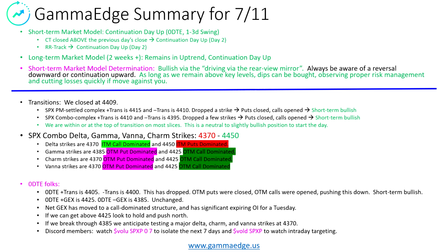We are looking at plus GEX at 44.25. If we can get above that major gamma strike, we're probably going to settle and start pushing north of 44.50. On the other side, if we see minus GEX at 43.85, if we drop down to that and fall through that, that could open the door to test that 43.70 that we saw for both the deltas, Charm and Vanna.